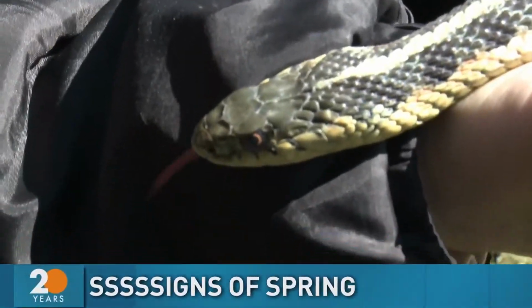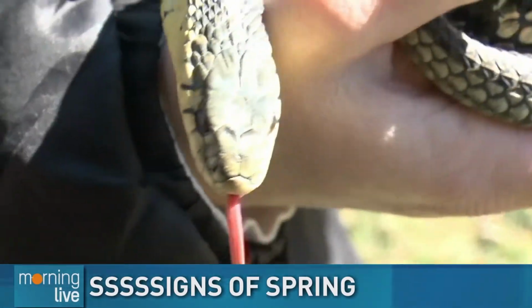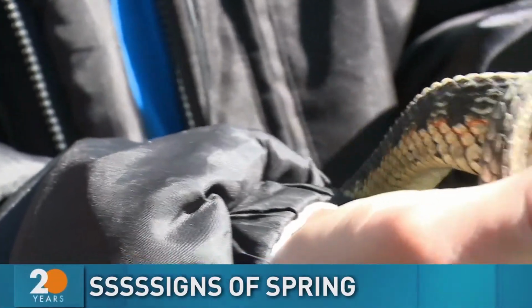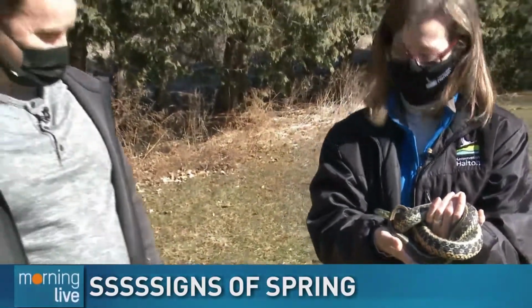Signs of spring here at Mountsberg Conservation Area. This is Socks, everybody, because Sugarbush season isn't the only thing to do if you want to come and pay them a visit. We're back with Brenna and Socks. Tell us a little bit about Socks, Brenna.